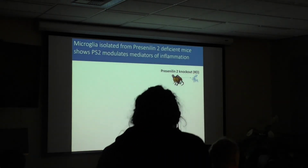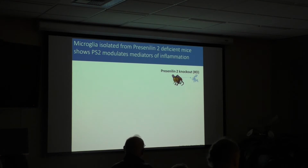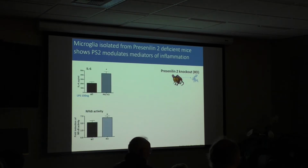So what we did a while ago is, we actually used the presenilin-2 knockout mouse, isolated microglia from this knockout mouse, and just assayed the behavior of these microglia in a dish. And what we showed is that the presenilin-2 knockout microglia, compared to the wild type, release higher levels of inflammatory cytokines, of which IL-6 is an example, when you expose them to a canonical TLR4 ligand, LPS. In addition to releasing higher levels of cytokines, these microglia also have increased NF-κB activity, again another canonical driver of the inflammatory state.